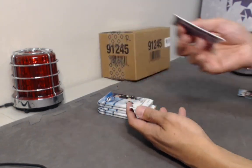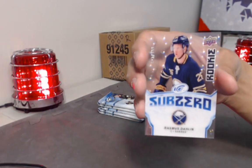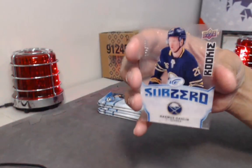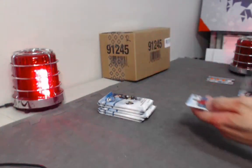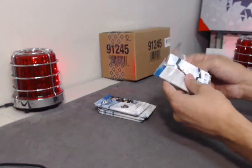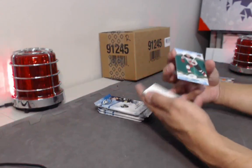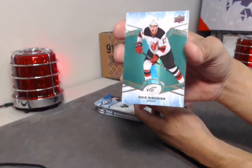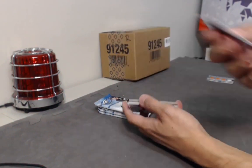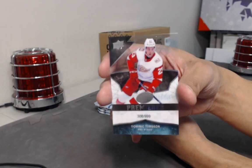Oh yeah, the Kachuk quad, the triple diamond. Yeah, that's right. Well, Hux, how about a Darlene Sub-Zero to add to that? $9.99. I know it doesn't really compare to the 99 rookie, but why not? Nico Hischier. You have all four? Okay, well, that makes our life a little easier. We don't have to randomize it anymore. And we have a Dominic Turgeon to $9.99.